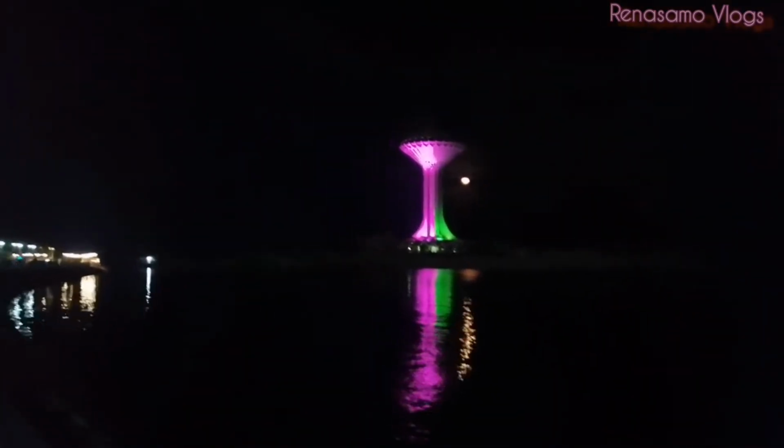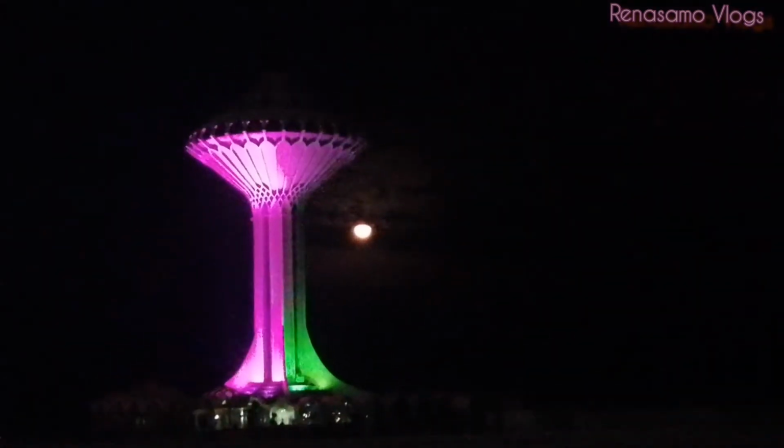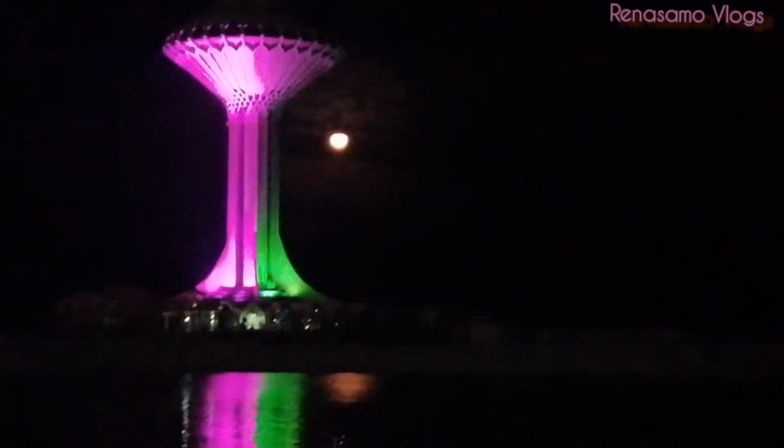The weather was very pleasant, and the crowd was also there. This lighting keeps on changing every time to whichever color it needs. And at the back is the moon. So the view is good.